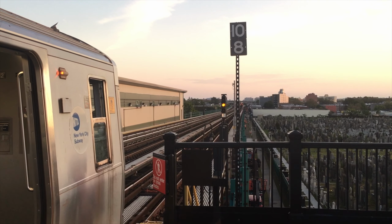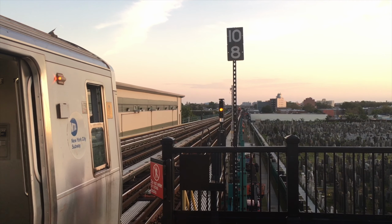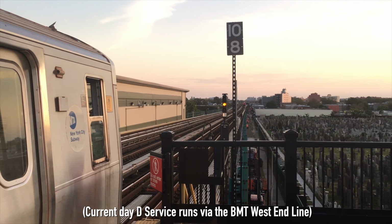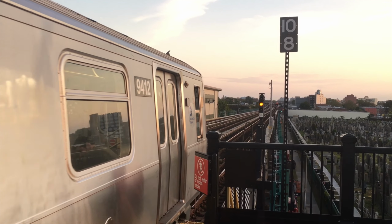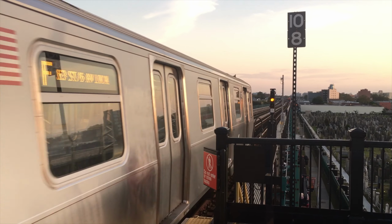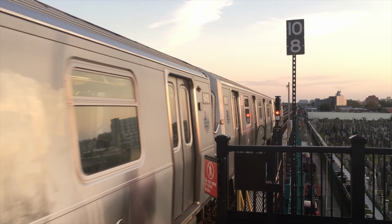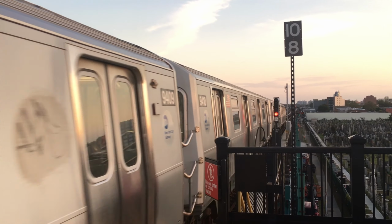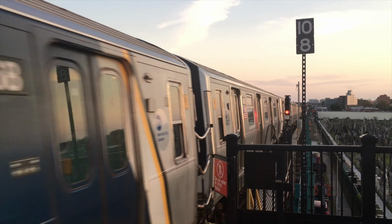Following the completion of the connecting ramp, the D train was sent over the Culver Line as the first IND service to reach Coney Island. In 1967, however, with the opening of the Chrystie Street connection, D trains were rerouted over the Manhattan Bridge to the BMT Brighton line, and F trains were rerouted along the Culver Line to Coney Island. Ever since, the F train has remained the one service that runs via the full Culver Line.